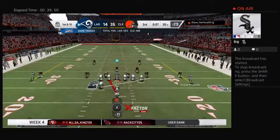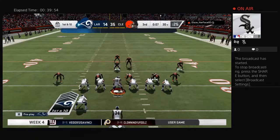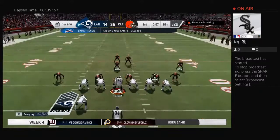Set to begin their next drive, the Rams offense at the line. They trail here by 24 points. Got to get going soon, you'd have to think, as they come up first and 10.